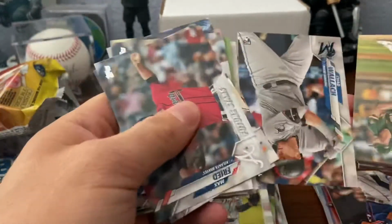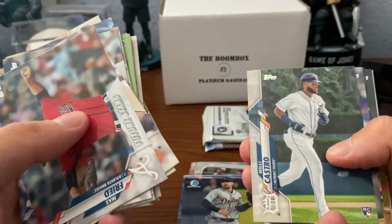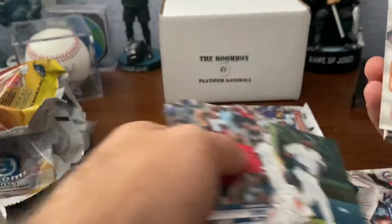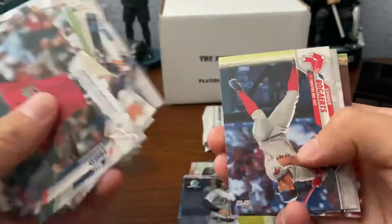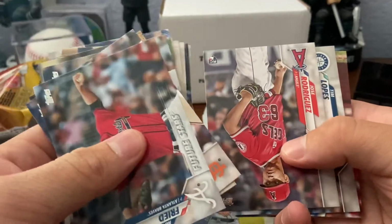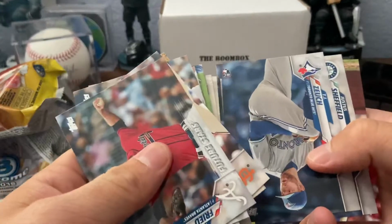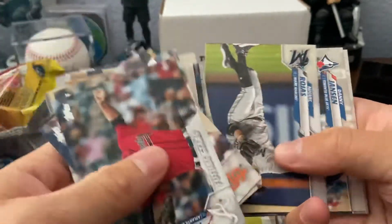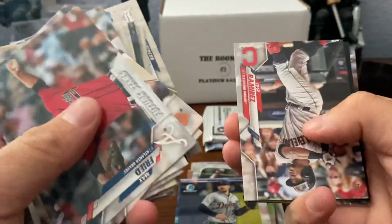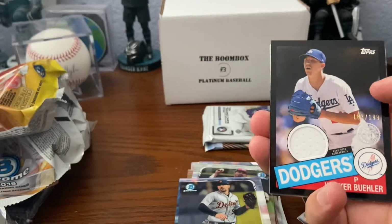I don't feel like flipping. It's Chad Wallach. Shamania. Willie Castro rookie. There's a Jose Rodriguez rookie. Tim Lopes rookie. TJ Zouk rookie. Paul DeYoung, D. Gordon, Reynolds, Jansen Turnbull, Jose Ramirez, and Walker Buehler black border jersey.